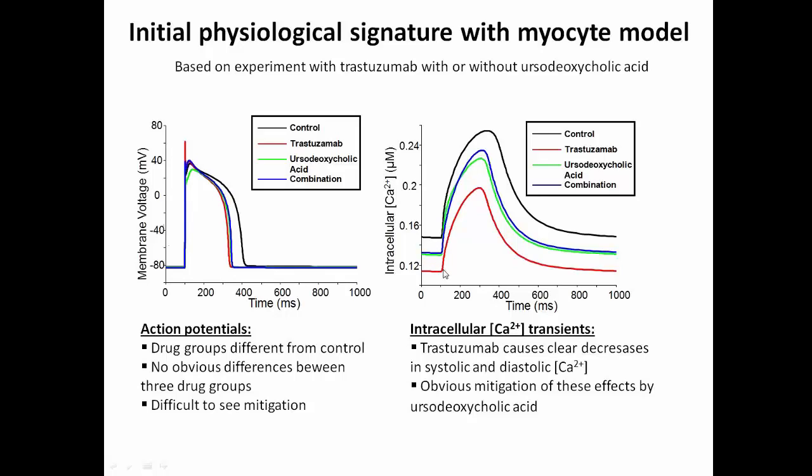This is when we're plotting voltage as a function of time. From the same model, from the same simulation, the other main output you might want to look at is calcium as a function of time. So the action potential you care about because that's reflected in the electrocardiogram. Calcium you care about because that's going to indicate how strong the contraction is. And what's cool about this simulation is that control gives a nice strong contraction, a big change in calcium concentration. Trastuzumab causes a decrease in that. And then when you add the ursodeoxycholic acid in combination with the trastuzumab, that's the blue, you see that it goes back up closer to control levels.